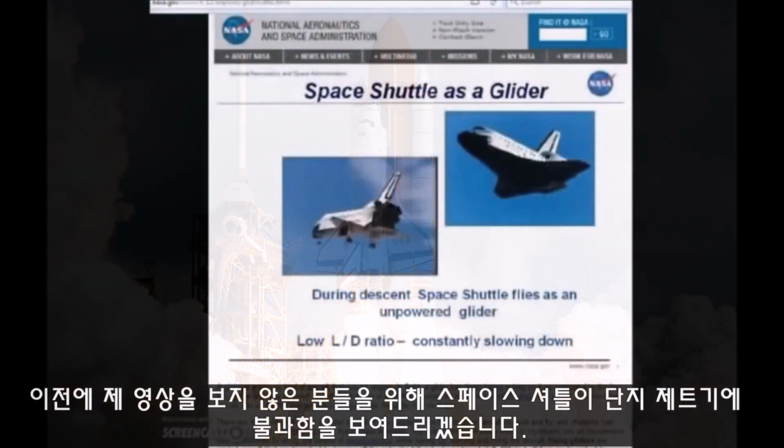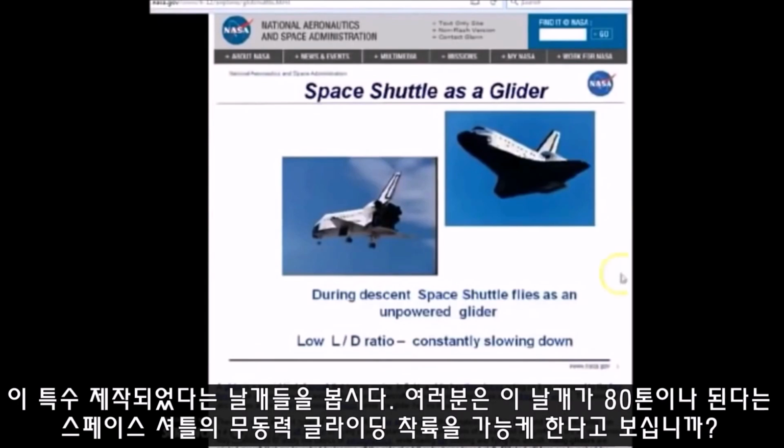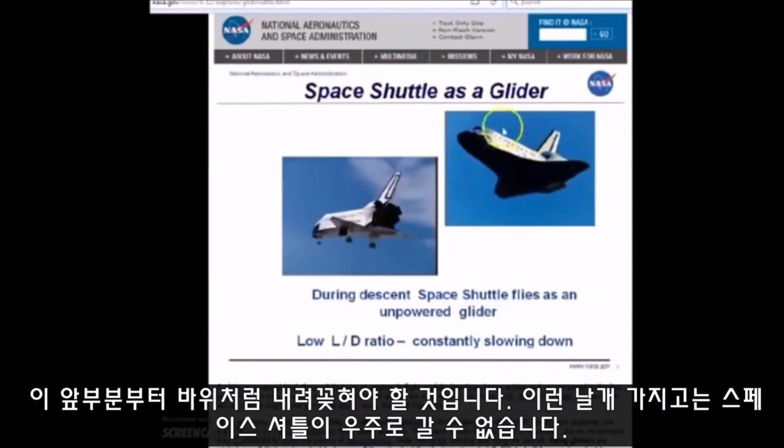Just for reference, for anybody that hasn't seen my previous videos exposing the space shuttles being nothing more than airplanes, let's first take a look at these supposed space shuttles. Look at these wings. You think these wings will help this supposedly 80-ton space shuttle come in for a glide landing with no engines? This thing would fall out of the sky like a rock. No way this is a space shuttle.